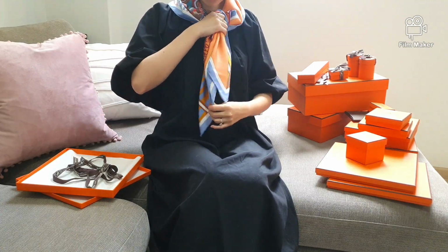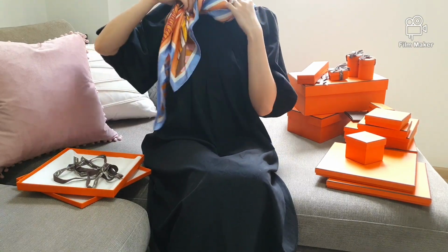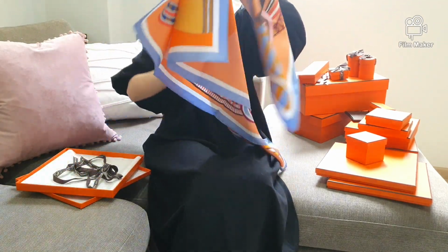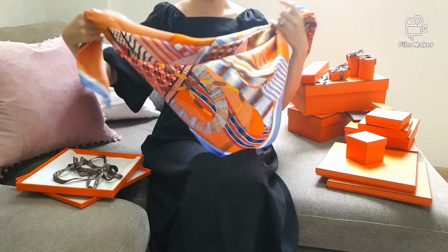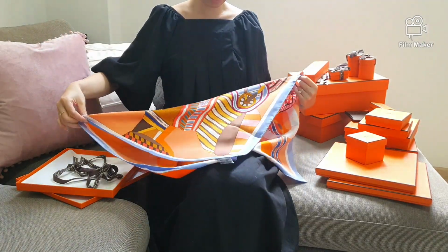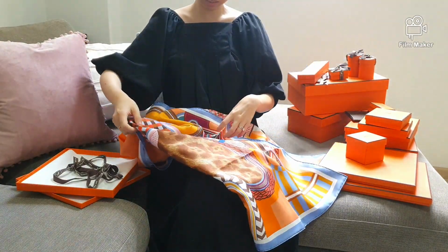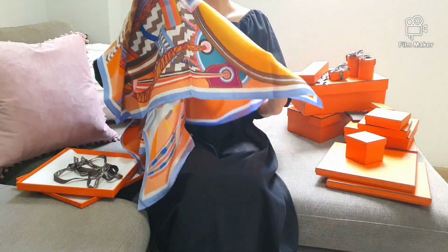I think this could go really nicely. But if you want to showcase a little bit more of the pink and the blues, yeah, you could go this way. Or we could do a nice contrasting color like such, like here. This is also very pretty. It's just to show all the abstract details on one side of the scarf. Where's that nice pink that I like? Yes, so this is one of the nice details I like about the scarf here.